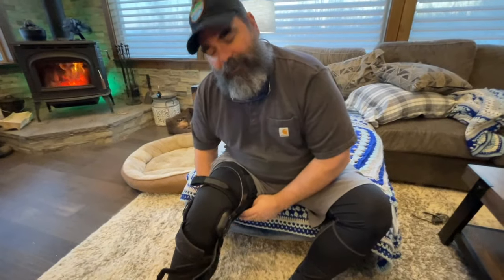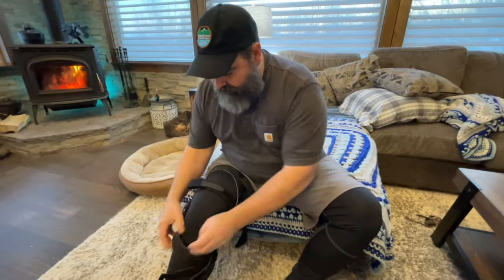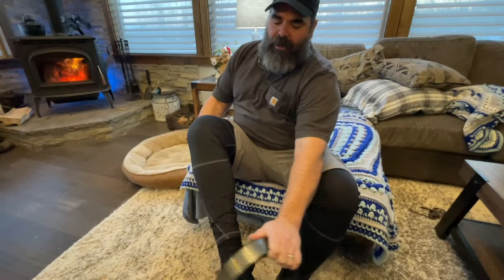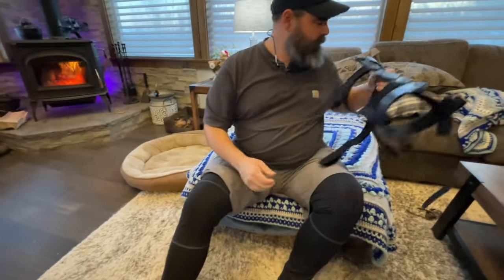It's already feeling better. The brace really is supportive. It doesn't look like much, but it really does offer quite a bit of support for me. Not necessarily confidence in the knee, but just offers support. So. Well, and your knee has gone down. It was blown up like a balloon. Yeah, the swelling has gone down quite a bit.